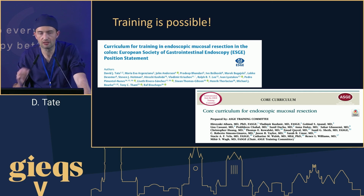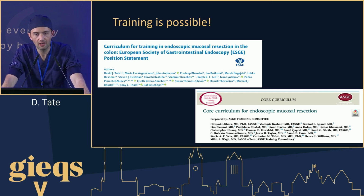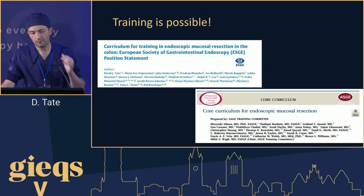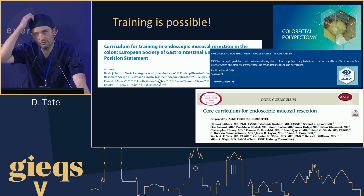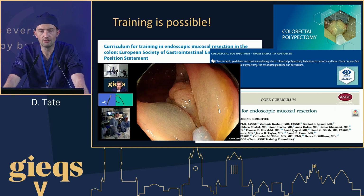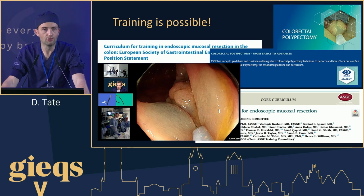We saw that in the other session. Multifocal recurrence for me is a marker of poor polypectomy technique, and I think that that's something we need to acknowledge if we see it. Training is definitely possible. There are now out there curricula for training in EMR. There's an academy the ESG has started for virtual education. There's GIEQs. There's all sorts of resources that you can go to improve your technique, because I would say that while this is a practical discipline and you have to have practical skills, a lot of it is about knowledge and understanding what is possible and what.